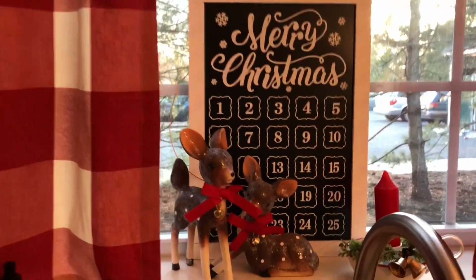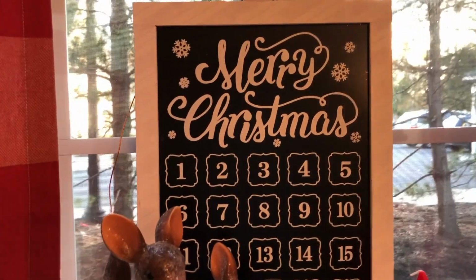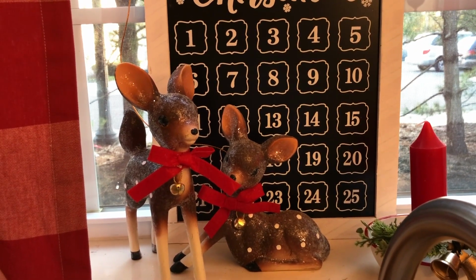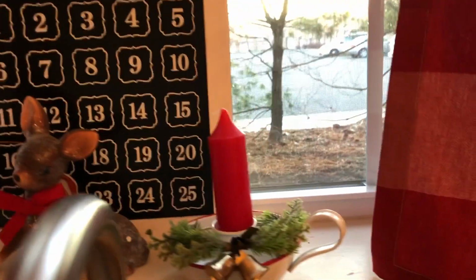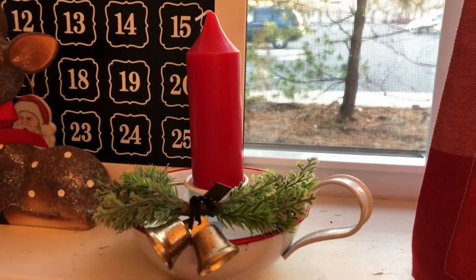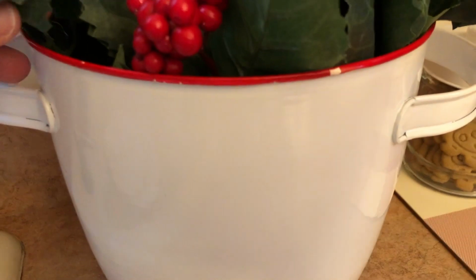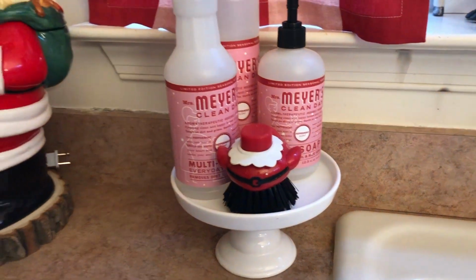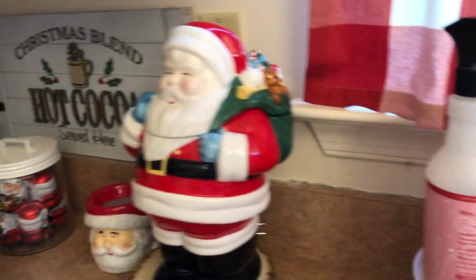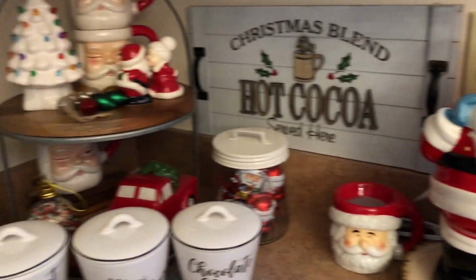everything. All right, and then I put the Merry Christmas countdown, the little cute reindeers. I think that's Michael's this year. This is from Target too. This is from Target. It actually goes with this set, which I love. It's enamel, so you know I love enamel. And then I have my Mrs. Meyer's right here with this little scrubby. This is a Clorox scrubby. And then this is my hot cocoa bar.